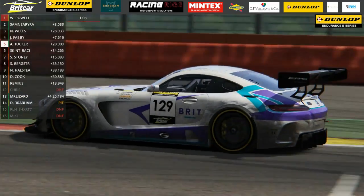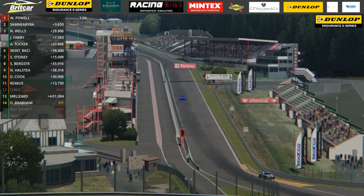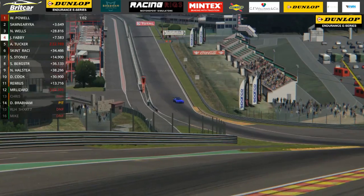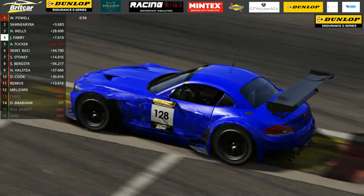Just look at the detail on these cars. It's got the dirt at the side of the car from the fumes. It's got the brake discs glowing as he hits them on the way into the chicane in particular.